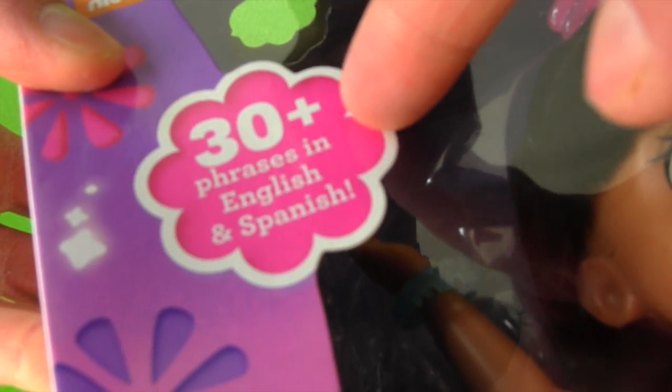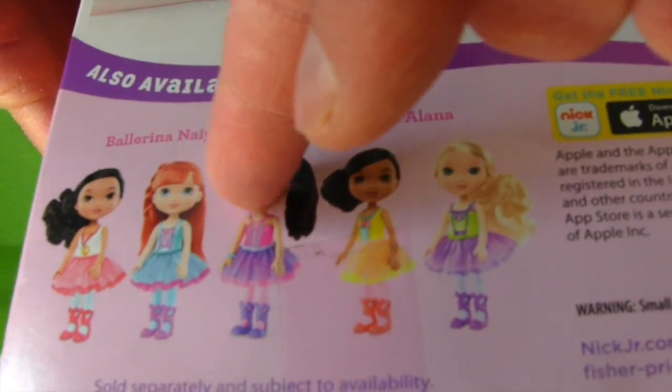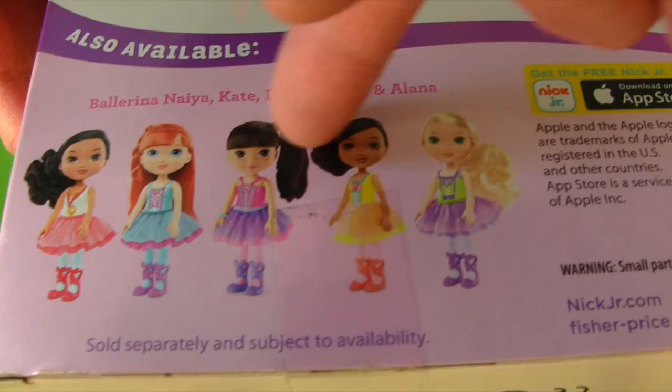She says 30 phrases in English and Spanish! And she has realistic ballet moves! Dora actually spins! Wait a minute, look! There's all of these other ballerina dolls! There's ballerina Naya, ballerina Kate, ballerina Emma, and ballerina Alana! Wow! We could get all of the Dora dolls and have a great big super dance-off!